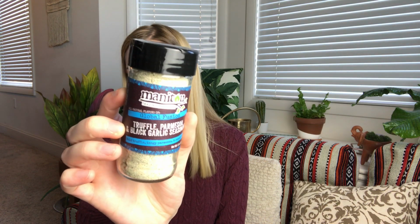The next thing that I am pulling out looks like it is the Manitou Trading Company, one of the seasonings, and this is the truffle parmesan and black garlic seasoning. So let's see. This unique seasoning is an indulgent blend of umami-rich ingredients, combining the robust flavor and aroma of black truffles with rich parmesan cheese and a subtly sweet yet savory black garlic. Used to add rich, savory flavor to roasted meats, tossed with fried or roasted potatoes, or add to risottos or creamy pasta dishes. Cool. I'm excited to try that.